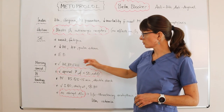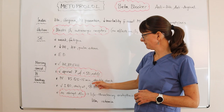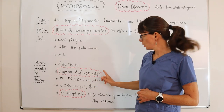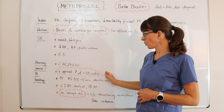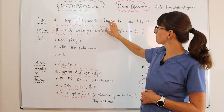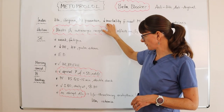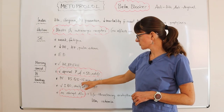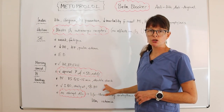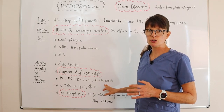As for nursing considerations, as always with antihypertensive medications, we want to check heart rate, blood pressure, and EKG prior to the administration. In the hospital setting, we want to check the apical pulse, and if the heart rate is less than 50, notify the healthcare provider. Most likely we will have to hold the medication. For IV administration, which mostly applies for MI prevention and the patient that just had a myocardial infarction, we want to check vital signs every 5 to 15 minutes. I would probably err on the side of caution and say every 5 minutes, and double check the dosage with a second licensed nurse, because it can have such an immense effect on the patient's heart rate.